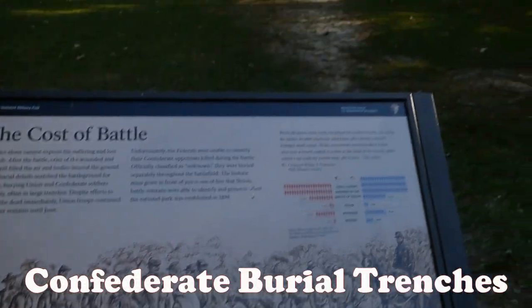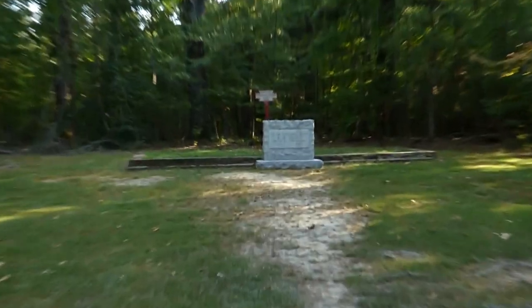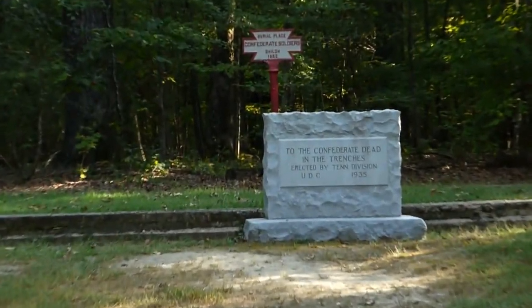After a Union victory, the Federal soldiers dug trenches and filled them with unknown Confederate soldiers for burial. 5 trenches have been discovered.